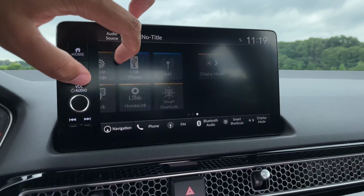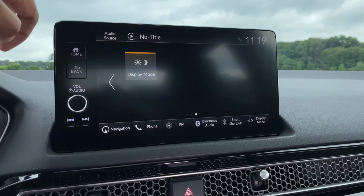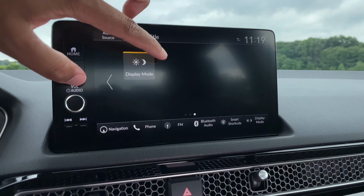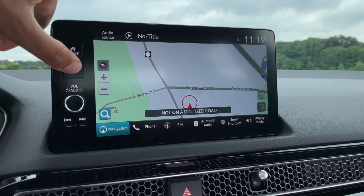Now, I've already gone through and shown you the cool gauge cluster, but this is where I would dive deeper into the infotainment system, but it's pretty straightforward. It's quick, it's simple. I have had no issues with it hanging up or slowing down. And again, the Touring will give you wireless Apple CarPlay and wireless Android Auto, along with navigation.